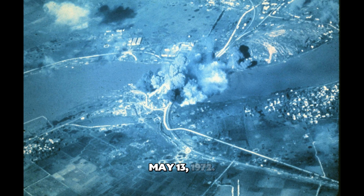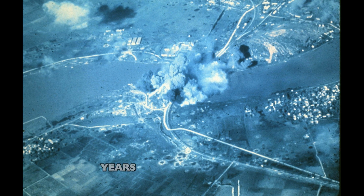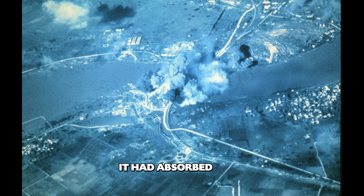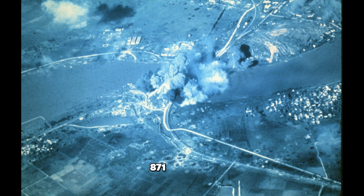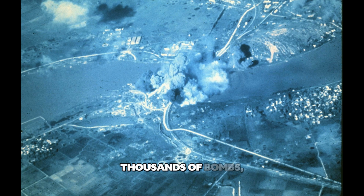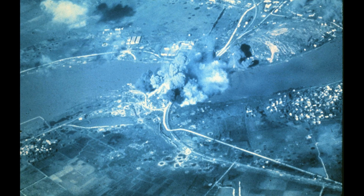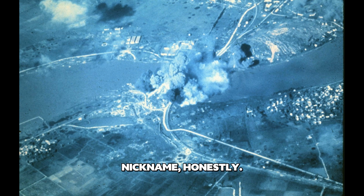May 13, 1972. The Thanh Hoa Bridge had survived 7 years of American bombing. Since April 1965, it had absorbed more ordnance than any structure in military history. 871 sorties, thousands of bombs, 11 aircraft lost. Engineers kept repairing it. Supplies kept flowing south. The bridge earned its nickname honestly.